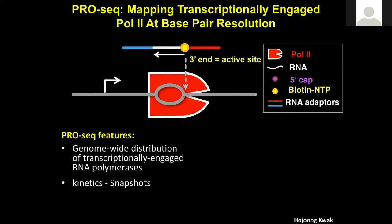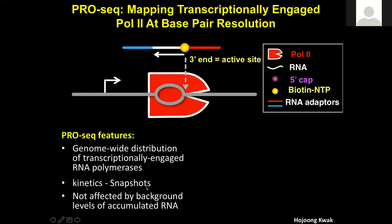PRO-seq features are very much like GRO-seq, and I'll just reiterate these: we can get a distribution of transcriptionally engaged RNA polymerases throughout the genome. These provide kinetic snapshots that are not affected by the background of accumulated mRNA. One can measure gene expression by mRNA, but if you want to see changes that happen, you have to wait for those pools to change. Instead, you can look directly at the gene and see what happens in a minute or two by these methods, to assess the changes that are either up or down in regulation. It's a strand-specific assay. It's highly sensitive. There's a dynamic range of nearly 6 orders of magnitude.